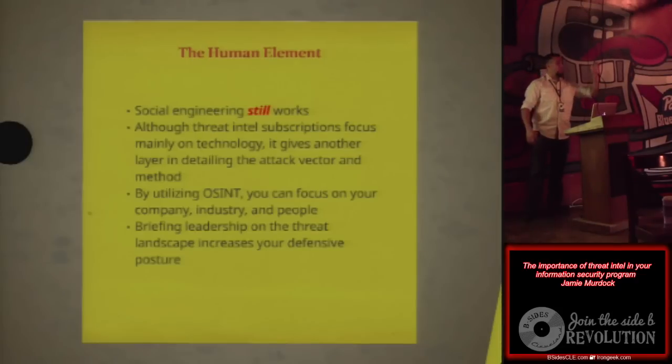What matters to you and your company and your industry? Gather this information, start creating your own threat profile, your own threat intelligence program based on what's going on out there. By utilizing open source intel, you can focus specifically on your company, your vertical, your organization, your partners. Anything that you really want to focus on and incorporate into your information security program, you can get it by very basic open source intelligence methods.